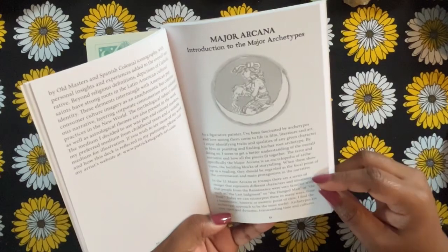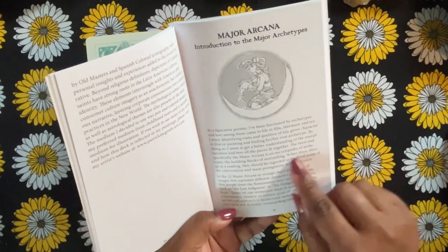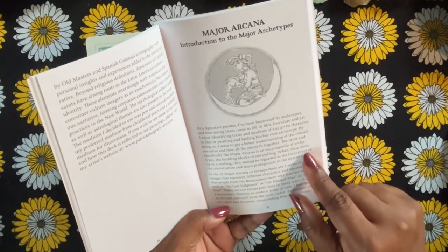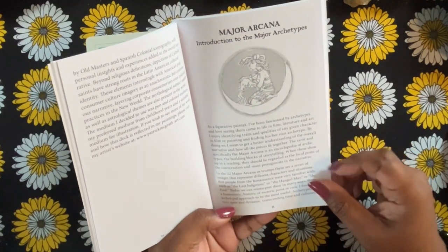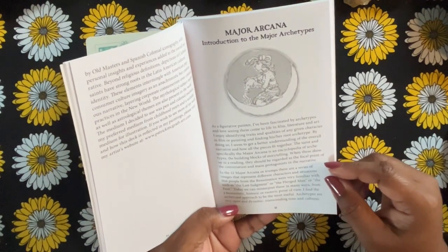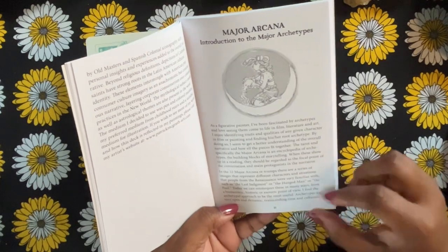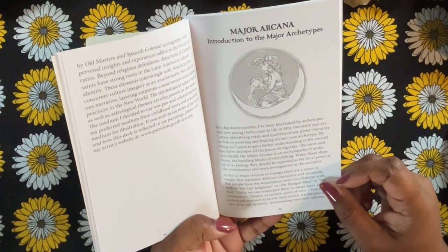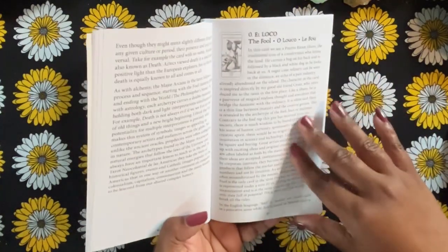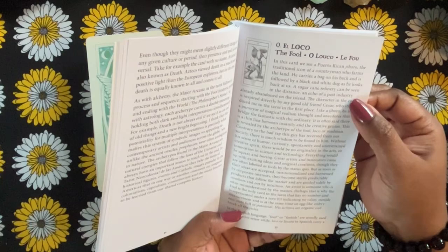So he talks about what the major arcana are and what the archetypes of the tarot are. He says the tarot, specifically the major arcana, is an encyclopedia of archetypes, the building blocks of storytelling. When the major arcana show up in a reading, they should be regarded as the focal point of the conversation and the main protagonist in the narrative. Ooh, there's a lot of writing here for each card. So for the majors, there seems to be a lot of writing.